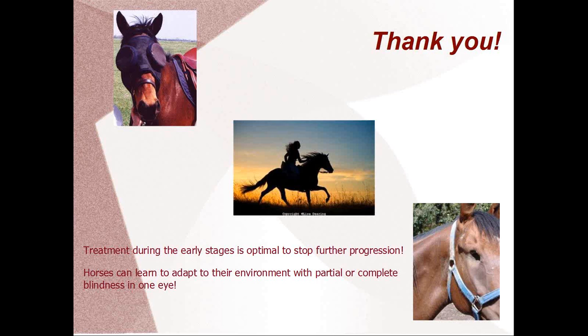I have worked with three of these horses. It's amazing how they have adapted to their environment. But the goal here is to treat early so that we don't have to progress to this type of commitment or surgery. They can adapt to an environment with either partial or complete blindness in one eye. So, wow, I hope that helped you. Hopefully you haven't had to go through this, but if you have, I hope this is helpful.